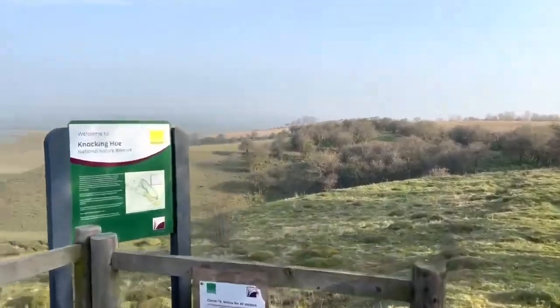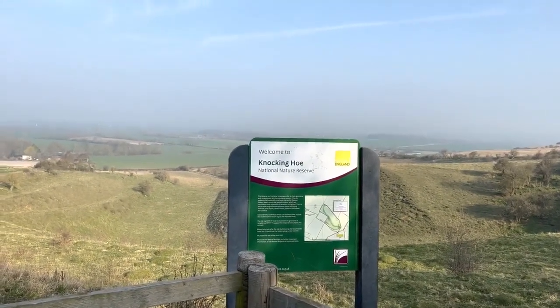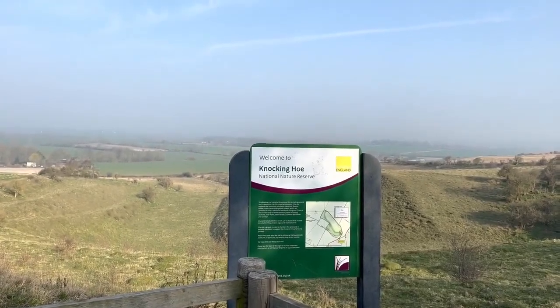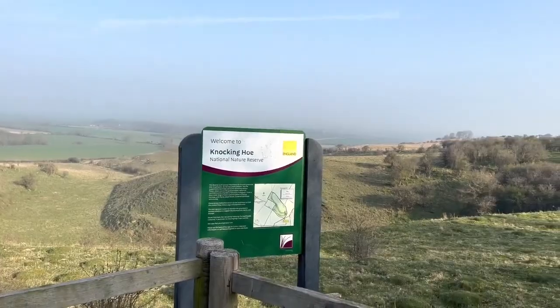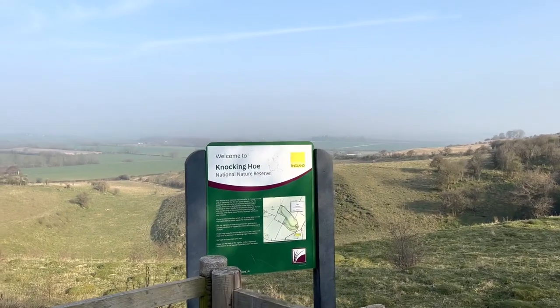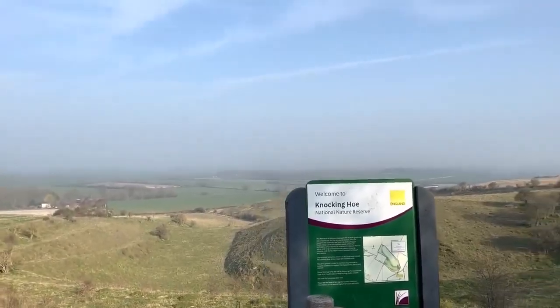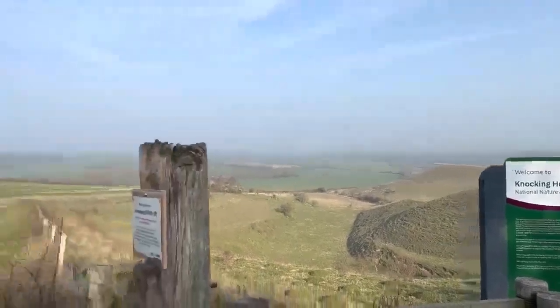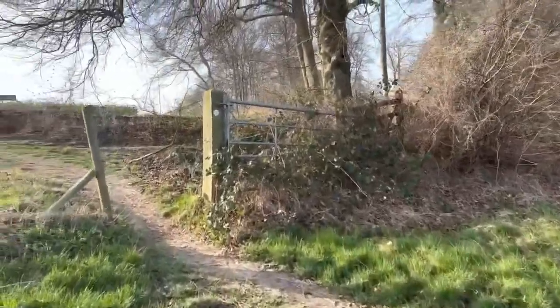As I say, you can have a walk round Knockinhoe Nature Reserve. It's very pleasant in there, and at different times of year there's different flora and fauna to have a look at, and quite often there's some sheep grazing in there as well. Doesn't appear to be any there today. Anyway, we'll carry on and head towards Beacon Hill.